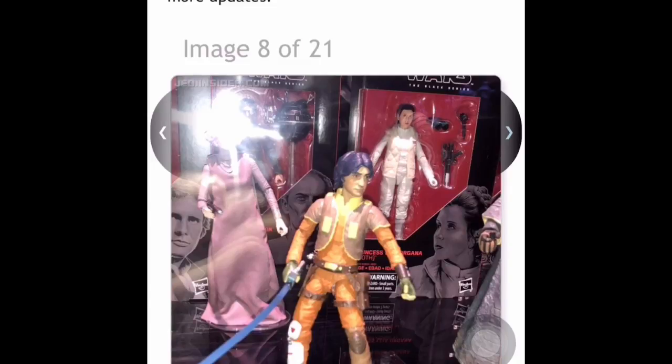Lightsaber. This is his first look. This is not his final look. If you watched the whole Rebels season as it ended, he had a change in costume, a change in hair. I like the original look. So yeah, well done, Hasbro.